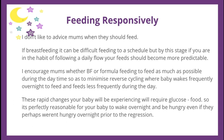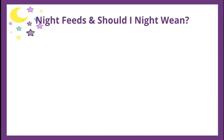So again, these rapid changes and your baby's new experiences are going to require glucose, which is food. So it's perfectly reasonable for your baby to wake up overnight and be hungry at this age, even if they perhaps weren't hungry overnight prior to the sleep progression.